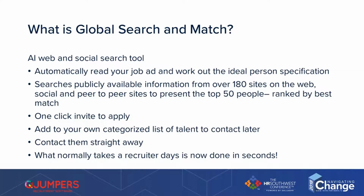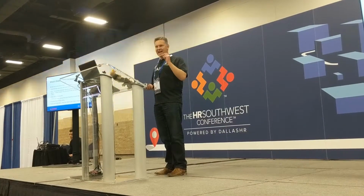It then goes away and searches the web for that exact person specification that the machine worked out that you're looking for. And then it ranks the people based on what our machine said you're looking for. The key thing is within seconds, you get access to the best talent available for your job. So it's a way to get to these highly skilled people before anyone else does.